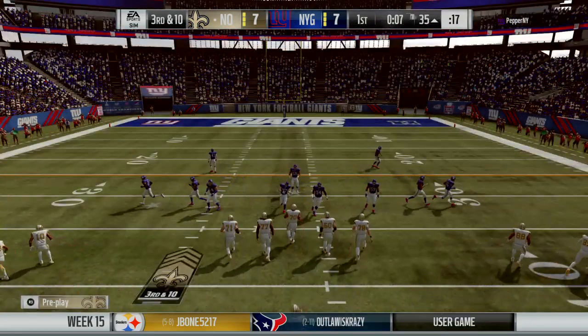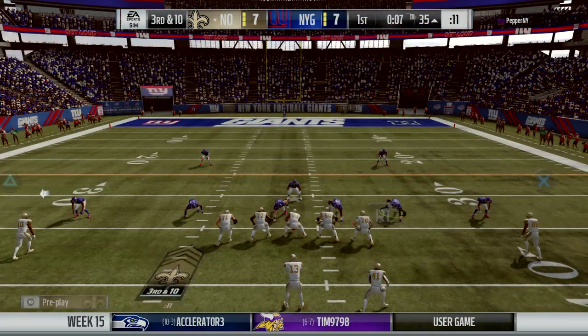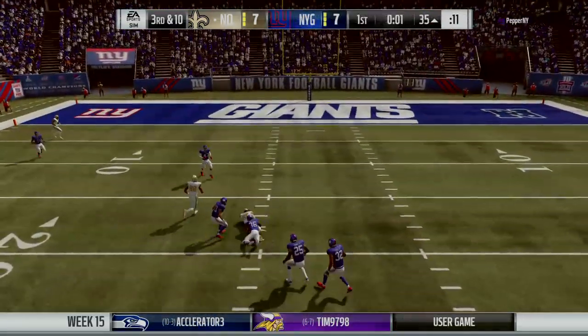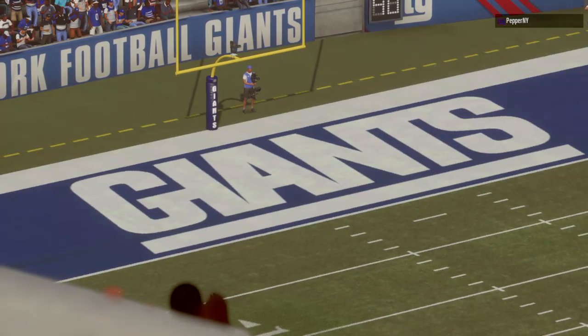Complete pass on 2nd down. It muddles things a little bit here. This is 3rd and 10. Out of the gun. Gone. This time he's got the hookup. It's complete. And inside the 20 before he's brought down.